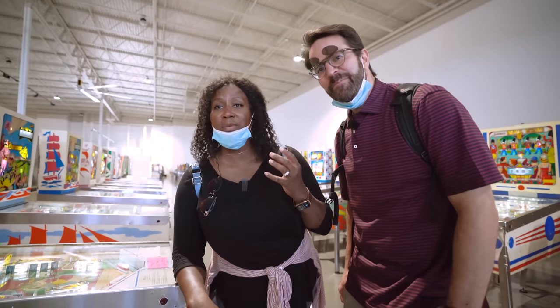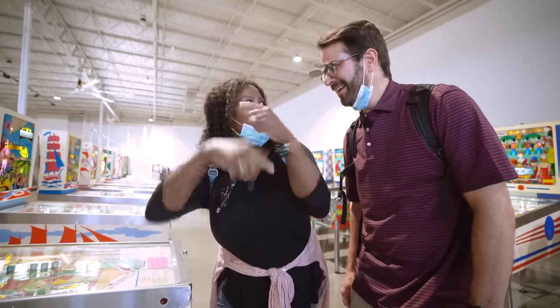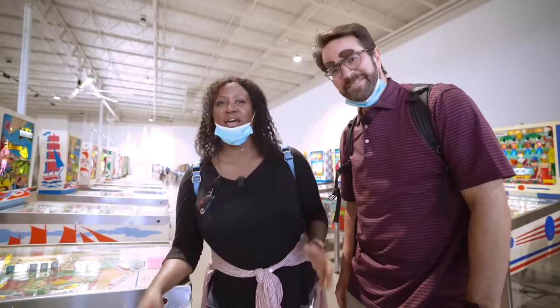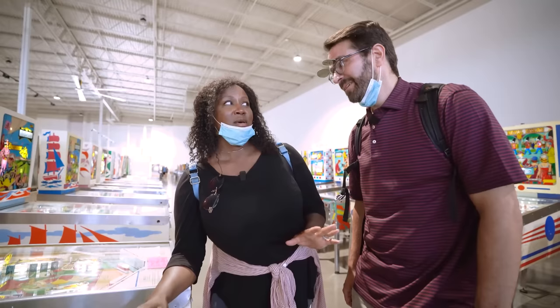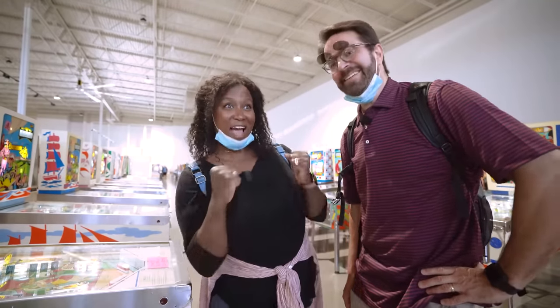Absolutely. You can even hear the bells. I can hear the ringing. Some of them are these weird old cash register machine counters. Right? That's crazy. Super cool. There's so much to check out, but I think without further ado, we need to rock and see what this pinball museum has to offer. It's time to play some pinball. Let's rock! Let's do it.